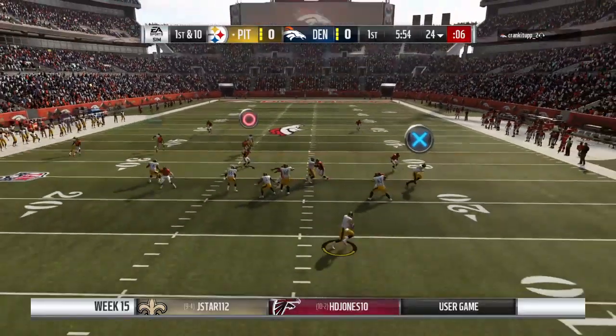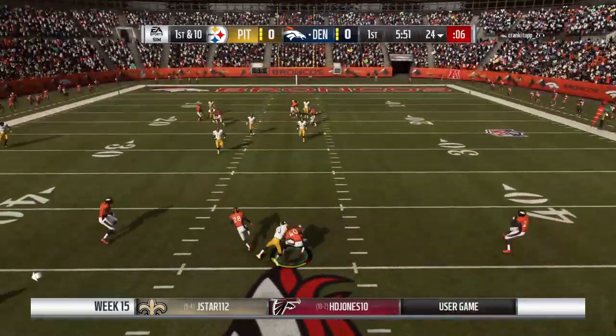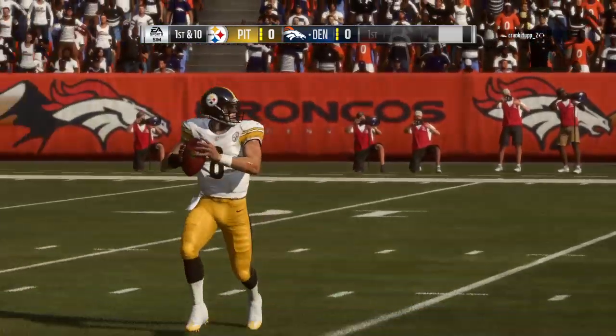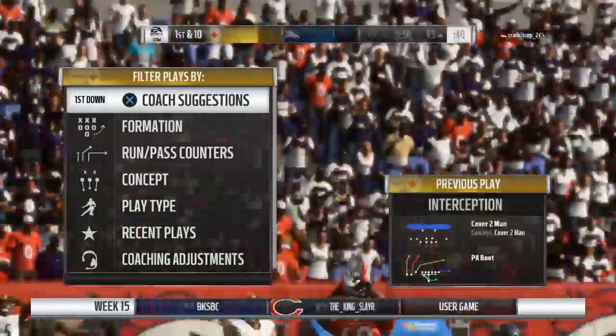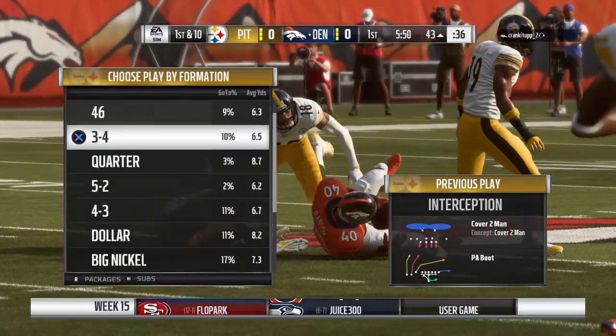Now a play fake here on first down. A battle for it, and it's intercepted. Picked off right around the 43 and to the 43. So down inside the 45 to the 43-yard line. That's where they'll take over.